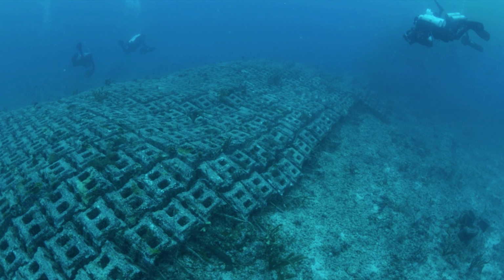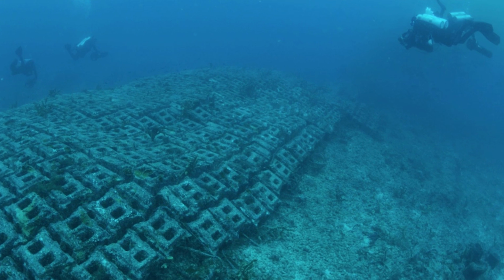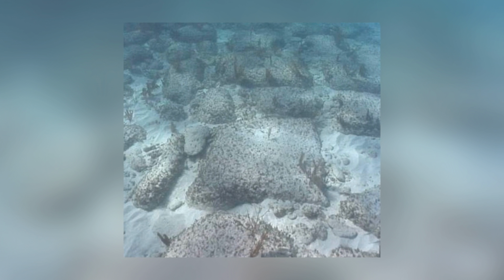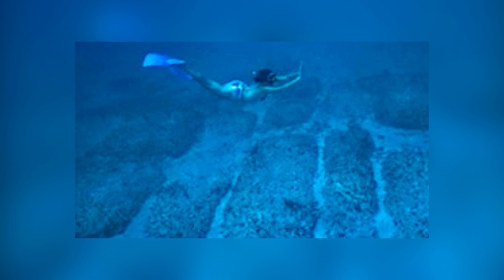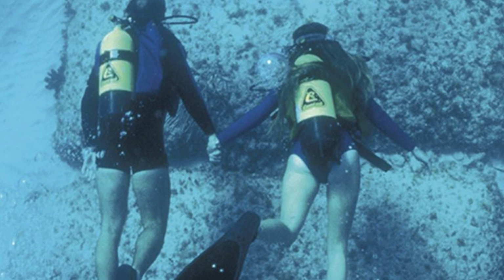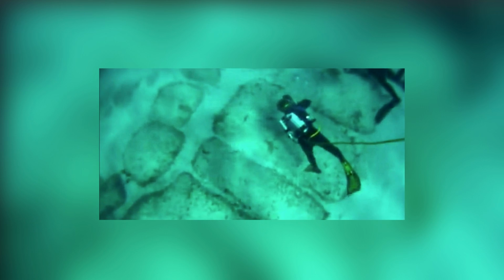There are scientists out there who wouldn't want us to refer to Bimini Road as a road at all. On the other side of the debate are people who passionately believe that it's a human-made road, and might once have been the pathway to Atlantis. You'll find the road in the Bahamas, but you'll have to dive 18 feet below the water to see it with your own eyes. The road starts just off the coast of North Bimini Island, and then runs across the seabed for half a mile.